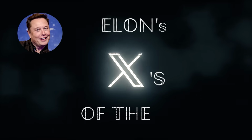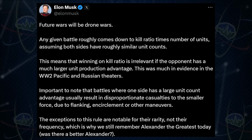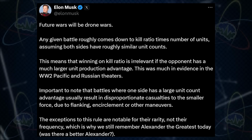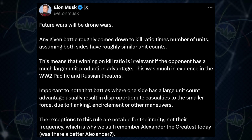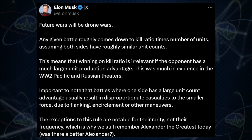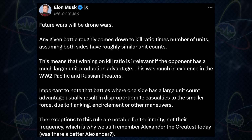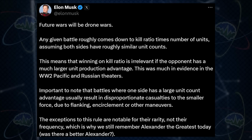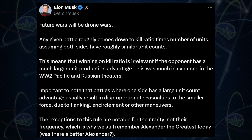All right, it's Elon's X's of the week. Elon said future wars will be drone wars. Any given battle roughly comes down to kill ratio times number of units, assuming both sides have roughly similar unit counts. This means that winning on kill ratio is irrelevant if the opponent has a much larger unit production advantage. This was much in evidence in the World War II Pacific and Russian theaters. Important to note that battles where one side has a large unit count advantage usually result in disproportionate casualties to the smaller force due to flanking, encirclement, or other maneuvers.